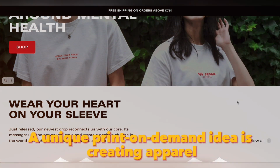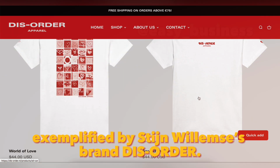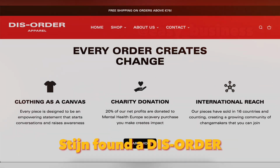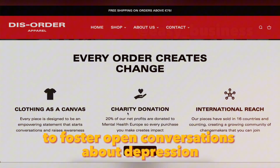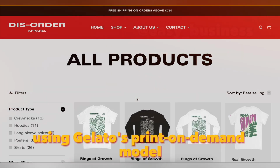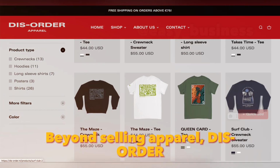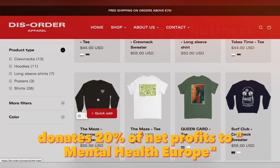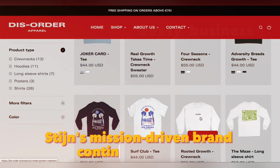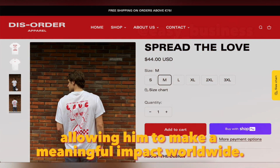A unique print-on-demand idea is creating apparel focused on mental health awareness, exemplified by Stijan Williams' brand Disorder. After facing personal mental health challenges, Stijan founded Disorder to foster open conversations about depression and anxiety. He launched the brand in November 2021, using Gelato's print-on-demand model to bring his designs to life. Beyond selling apparel, Disorder donates 20% of net profits to Mental Health Europe and organizes talks and workshops to promote mental health education. Stijan's mission-driven brand continues to grow, supported by Gelato's scalable model, allowing him to make a meaningful impact worldwide.